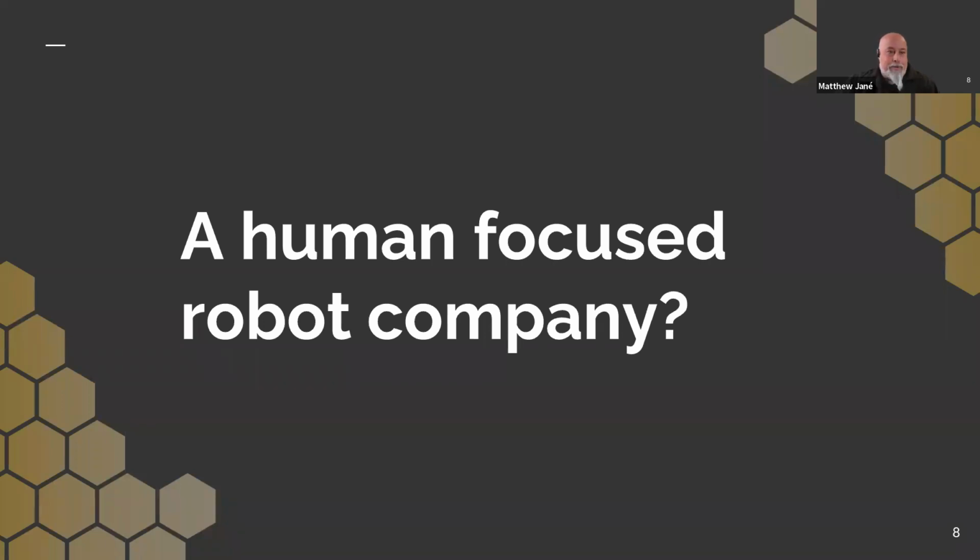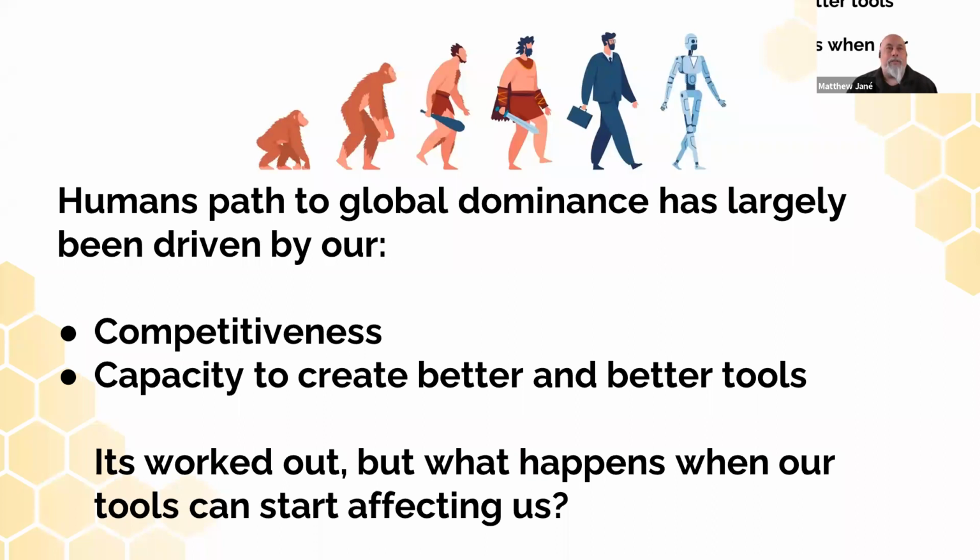One thing that we are definitely doing is making Skuttlebot into a human-focused robotics company. That is important to us. We see the way a lot of the algorithms work. We see the way that we use machines, the way that we use tools, and we feel like we can do something different. Ultimately, people are very competitive, and we are tool makers, and that's one of the things we've done effectively over time. That's why we're at the top of the food chain. But now that we're starting to make AI, if we teach our algorithms to be competitive, in the same way that we're competitive, that probably won't work out super well for us. That's a huge thing with what we're doing with Skuttlebot.